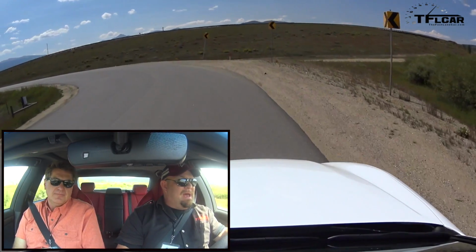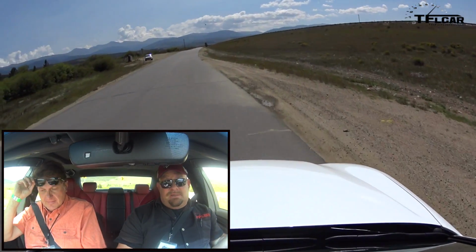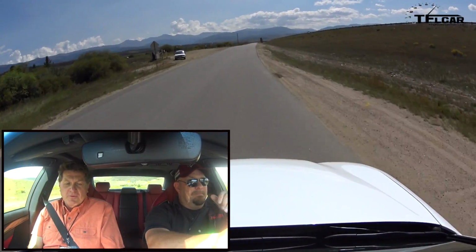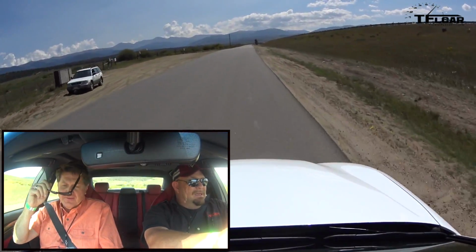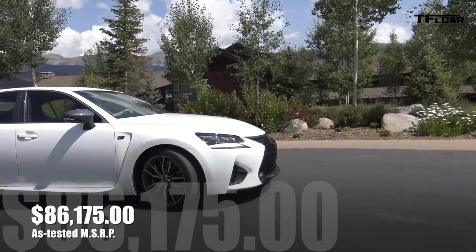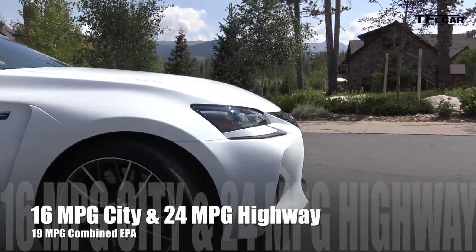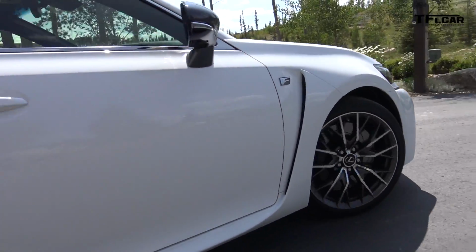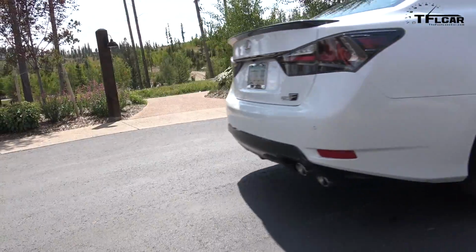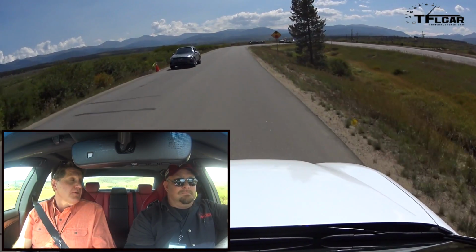People ask what I would buy for $80,000 or $90,000. I would seriously consider this car. That's how much I like it. I've got the Monroney right here, and we're looking at $86,875. A lot of money, as tested. 16 city, 24 highway, 19 combined, which isn't bad for a car with this much performance capability. 467 horsepower, 389 pound-feet of torque, and we've got Brembos, dude, ventilated.